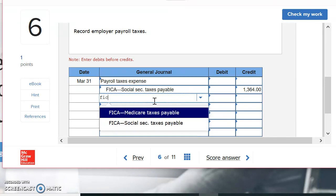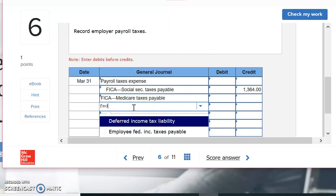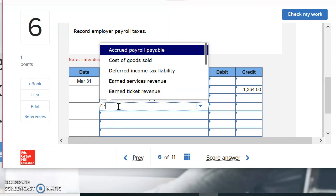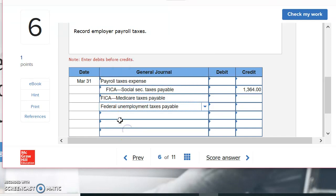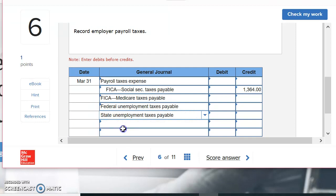So I'll have them here: FICA, Medicare, tax payable second, and then the employer is also going to be paying FUTA, so that's federal unemployment tax payable, and the SUTA, which will be the state unemployment. So those will be the accounts that will be credited.